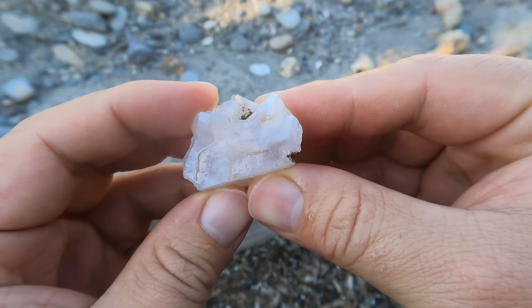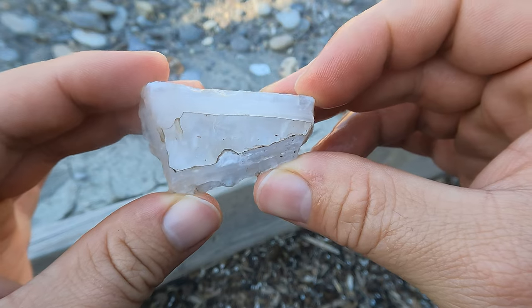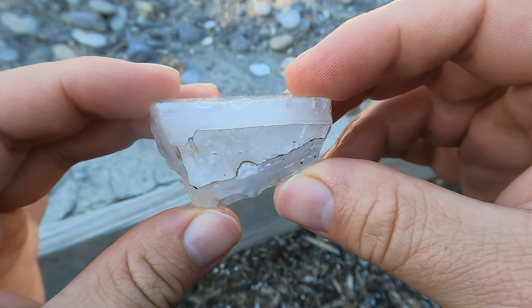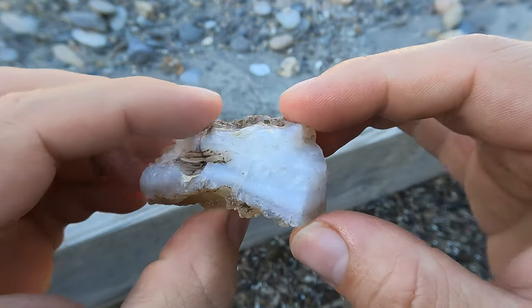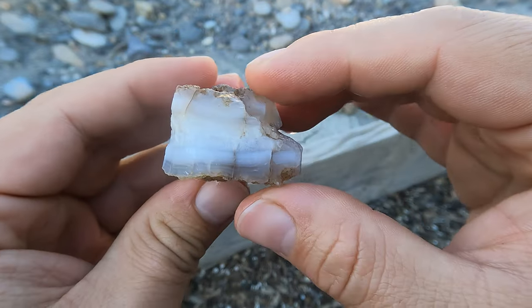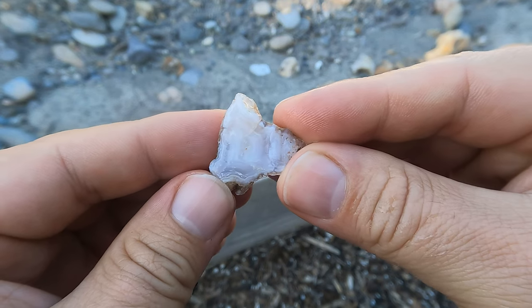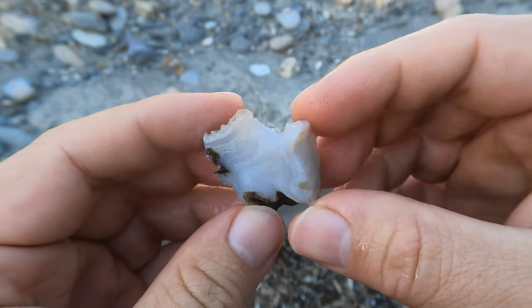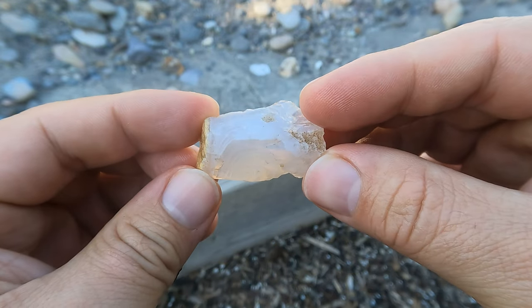Here's this one washed off. This side was kind of cool. Here's this one washed off. That center is really interesting. Here's this one washed off.